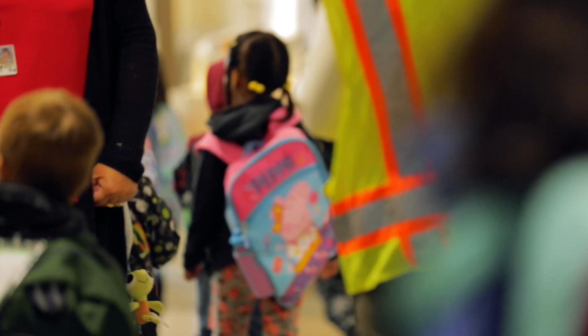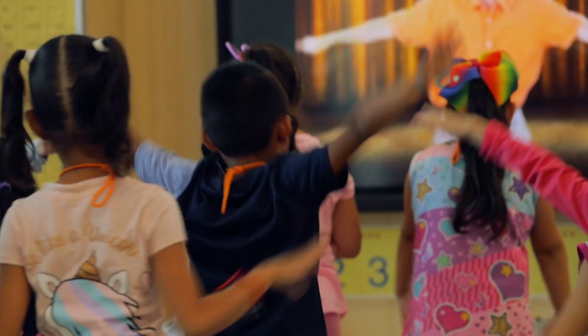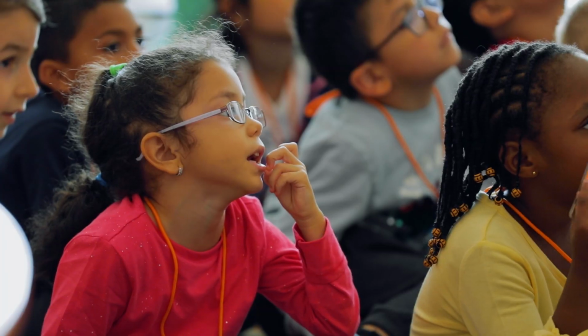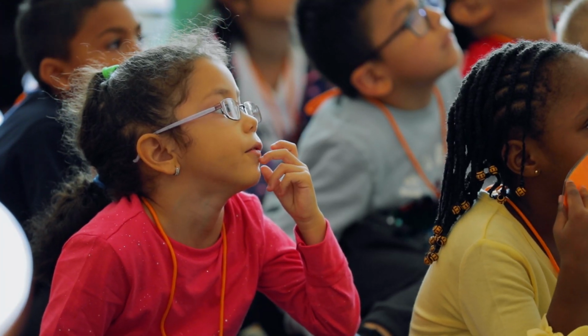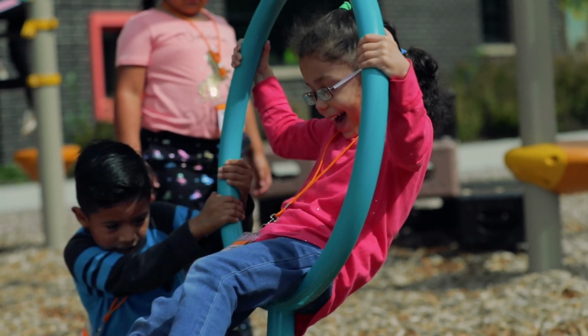I think to truly understand our intent, you actually have to get down at a child's level. I literally had our design teams walking around on their knees, beginning to understand what the perspective of a kindergartner is. Ultimately, the goal is to create this sense of wonderment in a child.